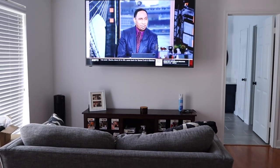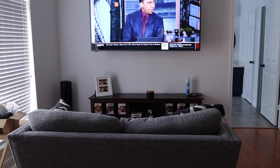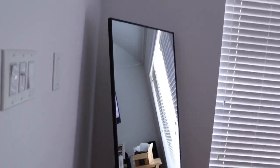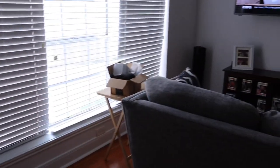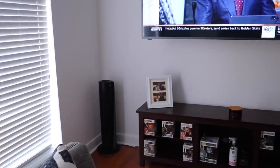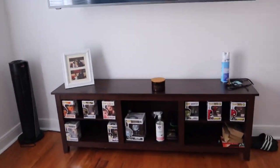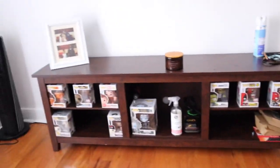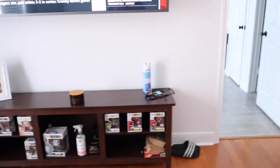The TV does swivel out towards the bed. So we can sit right here and just chill, or we can lay in the bed and chill. I did put this mirror over here because I didn't know where else to put it. It might stay here, it might not, I'm not sure yet. And I just have a little fan over here. And then my husband has his little pop things over here. And I have a candle right here. Y'all, let me tell y'all about this candle. This is from Target.